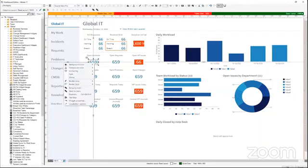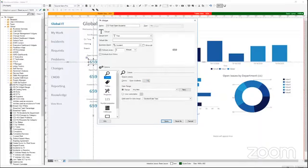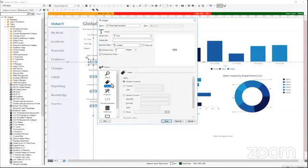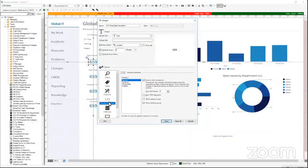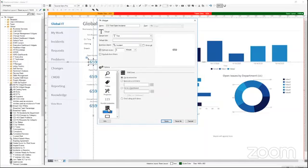Now, if we look at a couple of these widgets, like these numbers here, and go into the details, we can see that it's a text. We can see that it looks at the incident table. We can see the criteria, anytime. We can see the values. It's the number of records that needs to be displayed. We can see the properties of the display. We can see many more graphical elements, and we can also see the exact behavior.